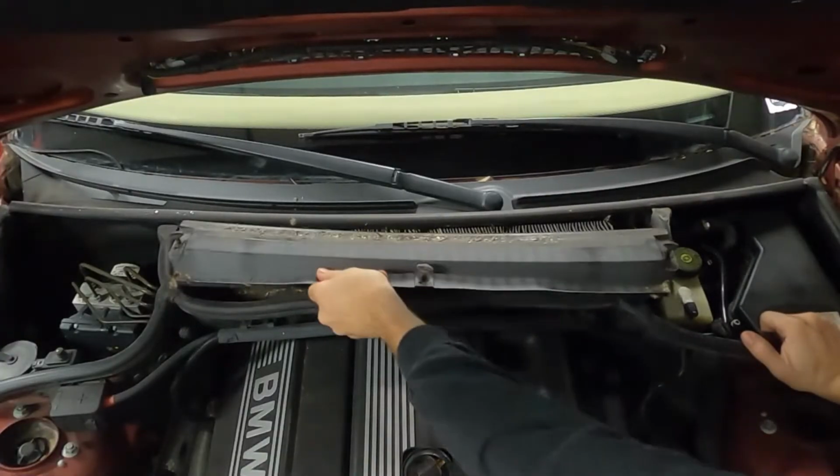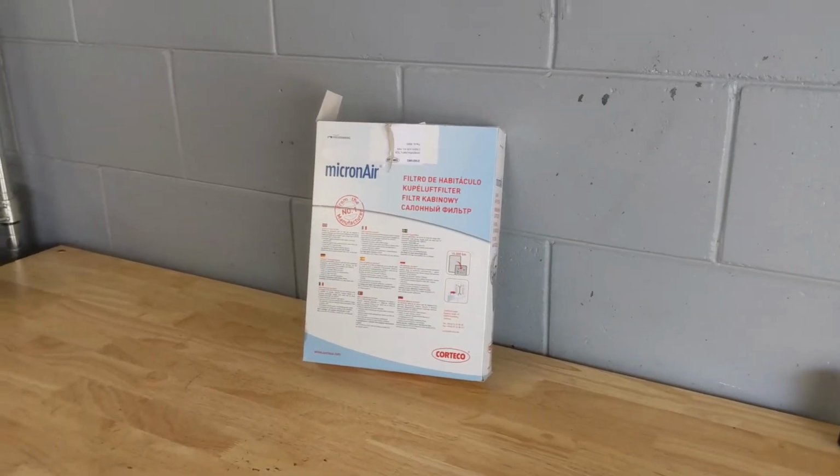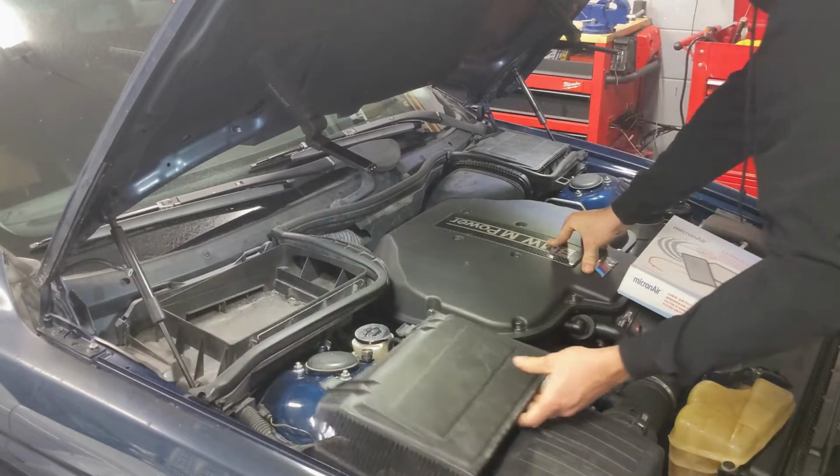The one on the E46 that we have was disgusting, and we replaced that first when we got the car here in the garage. The E39 M5 only had one air filter, so we replaced that recently, and it's just something that you can commonly forget.